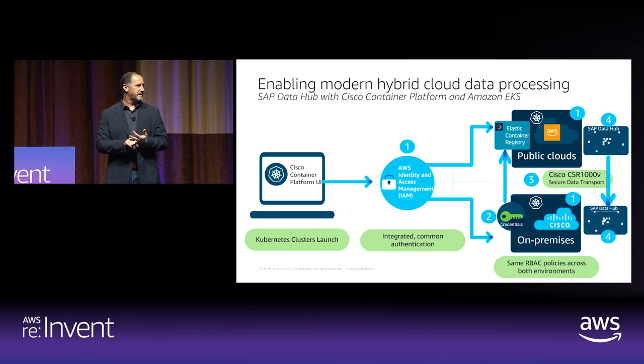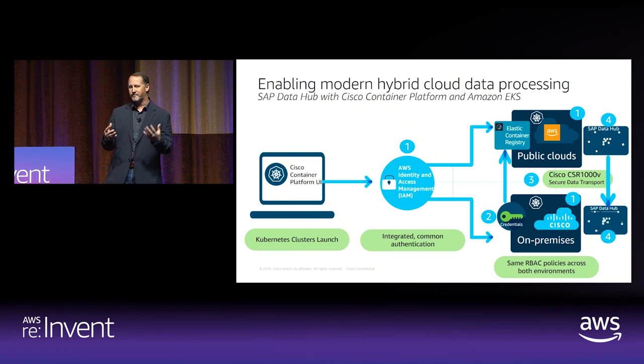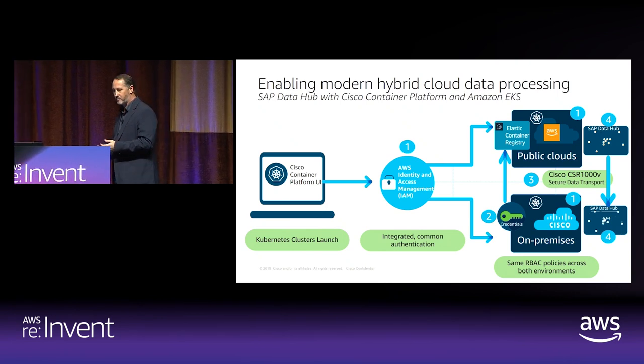Things like SAP Data Hub also need on-premise object storage. I think you saw a slide earlier that showed Scality. That's an S3 emulation on-premise. So Cisco sells hardware, and if you want an S3 API, but you need it on-premise, that's part of the solution as well. And so ultimately, we're sharing the RBAC policies. We're providing the full consistent environment experience from on-premise.